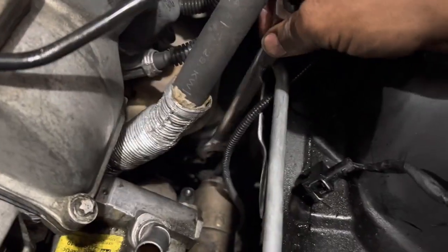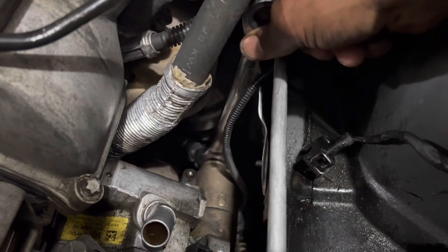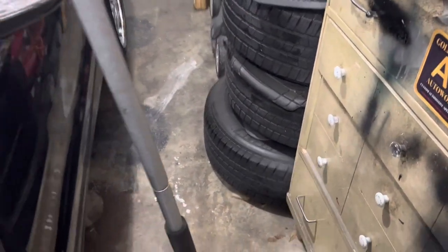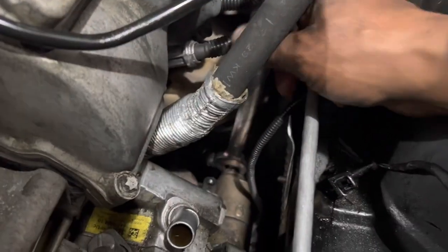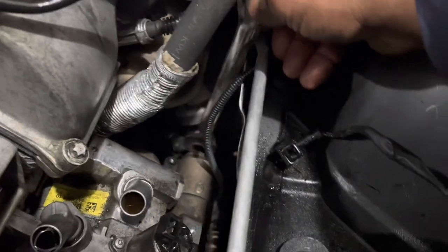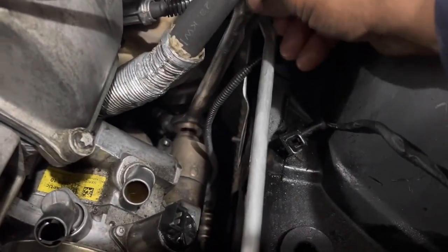Let's try this again. Well, the 19 fits, but it's kind of loose. Let me make sure that 18 wasn't it. It fits. Let me do this 18. Let me just make sure. Yeah. All right, so it's a 19.